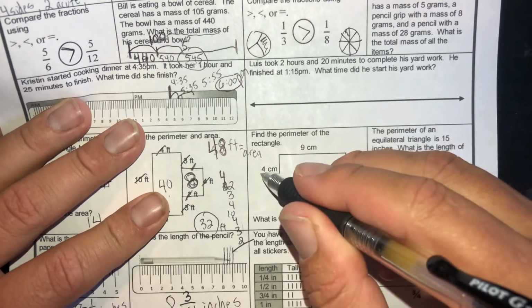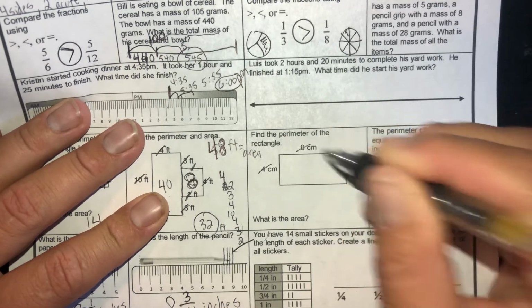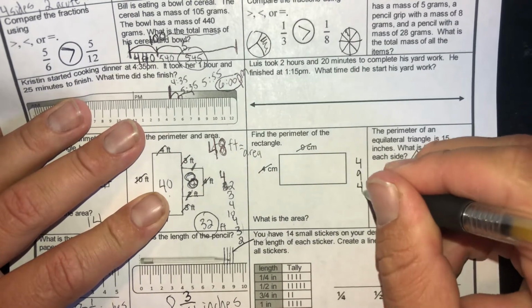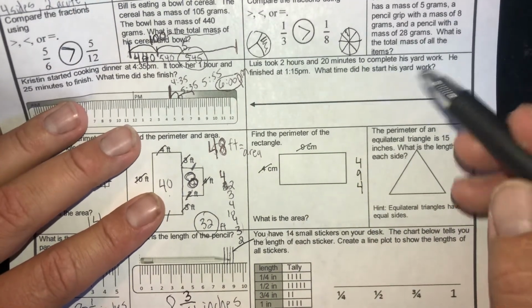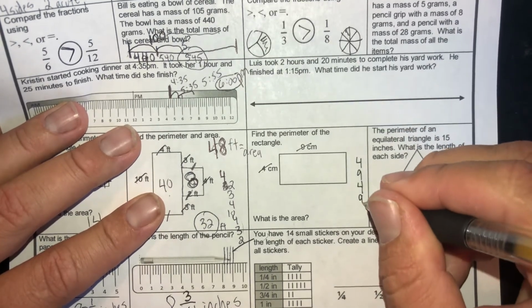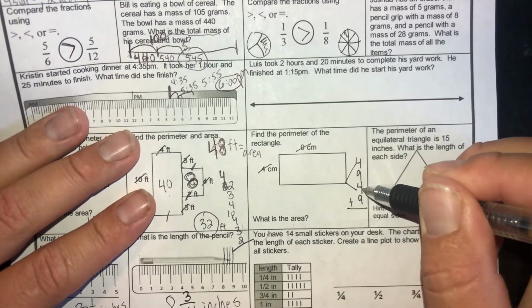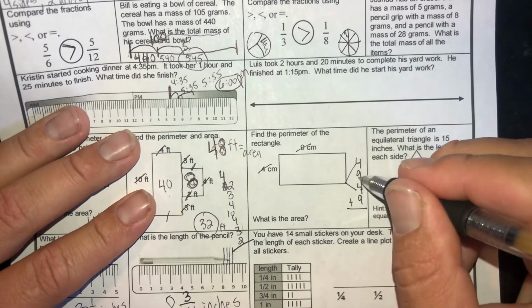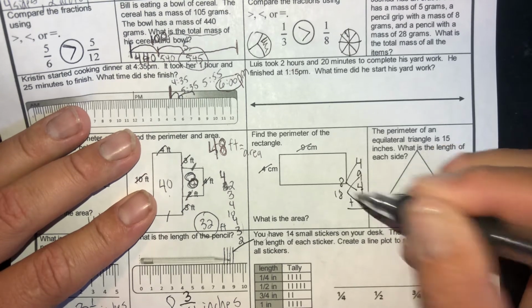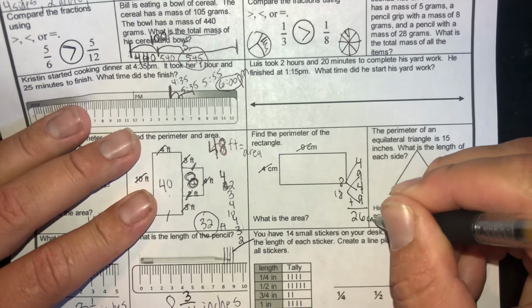So the perimeter, we have 4, 9. What's this side? Well, if this side is 4, this side is probably also 4, more than likely. And then if this side is 9, that means this side is also 9. So we need to add up all the sides. Let's see, 4 plus 4 is 8. 9 plus 9 is 18. So 18 plus 8 is 26 centimeters.